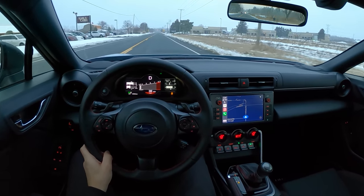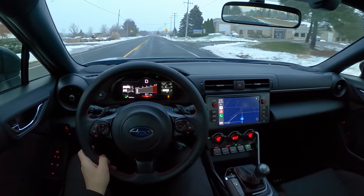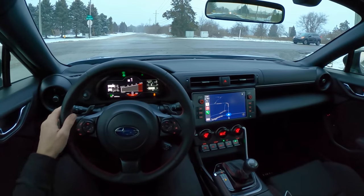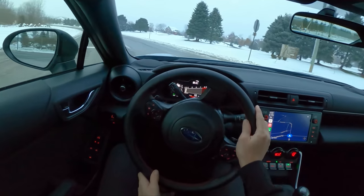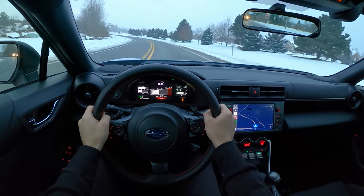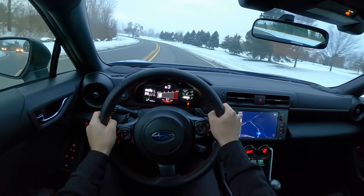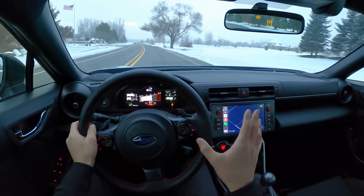Even putting it into track mode will not change the shift character, so that'll really only be the traction control. You have to put it into sport mode for the transmission to act in a sporty manner. It's just a little bit sloppy, that's all.